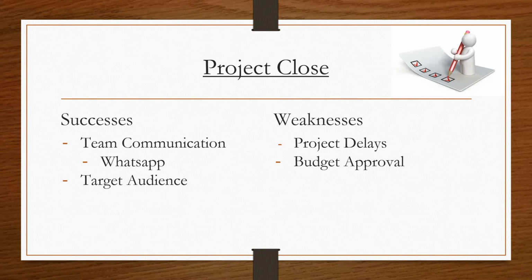Our weakness was project delays. Many of us have had busy schedules with other courses and outside of school. This created some slack time between different parts of our project.